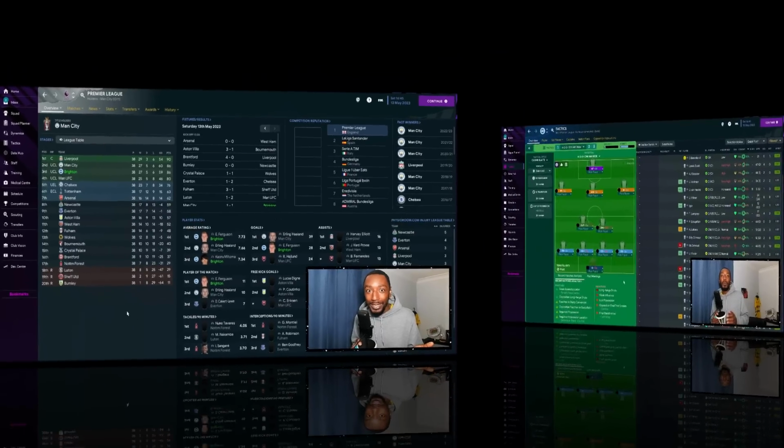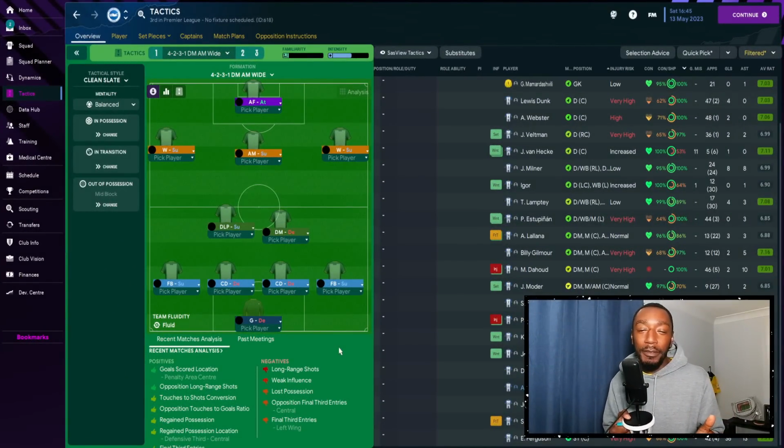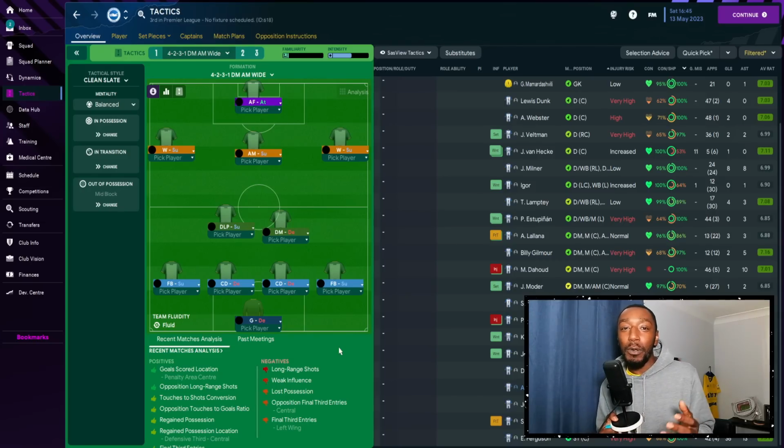The download link. We didn't speak much about Brighton's defensive system during that analysis. That was more so how Brighton approached Newcastle in possession.